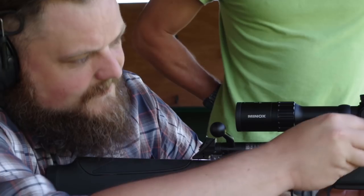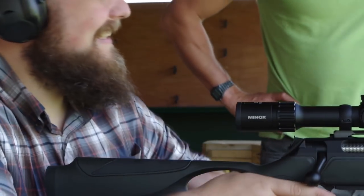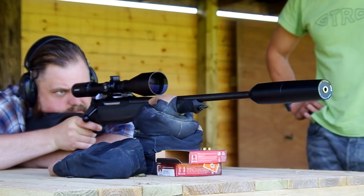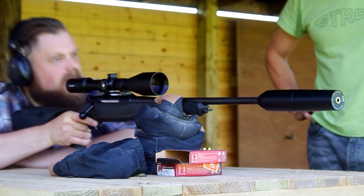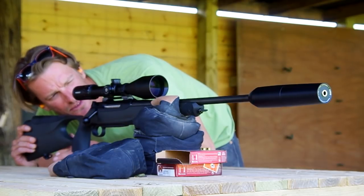Slightly high. Oh no, here we go. Okay, so you'll probably do it looking at me. I think you clicked it just before you sound the rifle. That's the one I put in first of all.